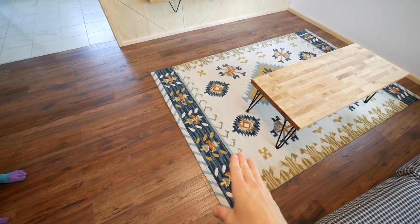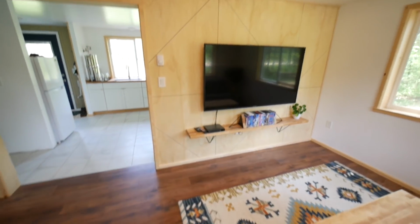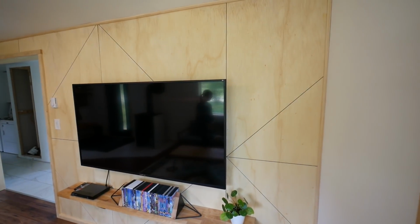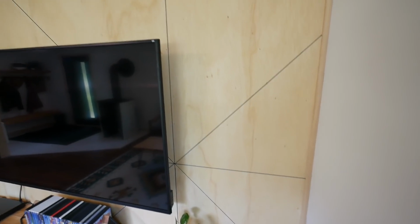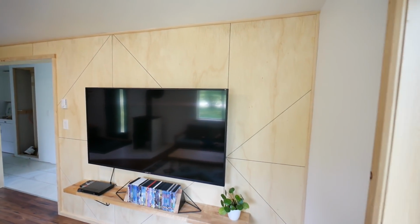The other thing we liked about this rug is the really cool geometric shapes, and I think that works well with our geometric shapes in the room, like the wall. If you guys didn't see the video where we made this wall, go check it out because it is awesome. You can see that we did a plywood wall, really natural, and breaks up all the white in the room.